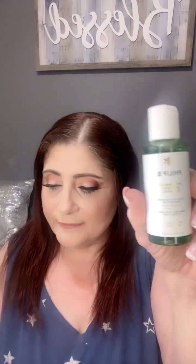Okay, so now we have... Oh, this is interesting. We have the Philip B. Peppermint and Avocado Shampoo. Let's see if you can see that. The full size is $36 and it says the peppermint avocado shampoo refreshes your scalp, which a peppermint would. It would be very minty and you know, tingly, I would think. It deep cleanses your hair to keep it bouncy and gleaming.